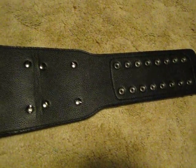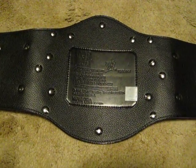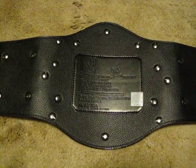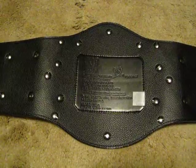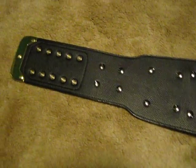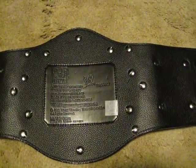I know that there's a lot of people on YouTube that have re-leathered their belts, and there's nothing wrong with that. I'm sure it can be very pricey, and it looks really nice when they re-leather it. But for me, this is sufficient. One of the reasons why I think they get it re-leathered is because of one problem, if you want to call it a problem, that I'll show you in a second here.